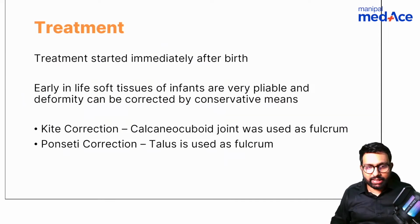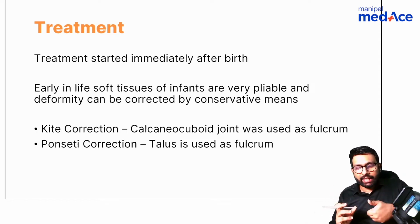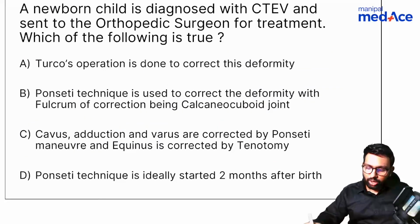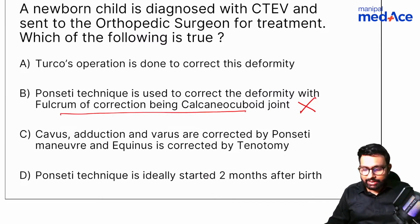Now, treatment for CTEV. Before, we used Kite's correction, where the fulcrum was the calcaneocuboid joint. That is, we used to keep a finger at the calcaneocuboid and then do the correction. But now we've changed to Ponseti correction, where we keep the finger, the fulcrum, at the talus. So talus is the fulcrum. So we can rule out this option. This is wrong because the fulcrum of correction is not calcaneocuboid, it is talus.